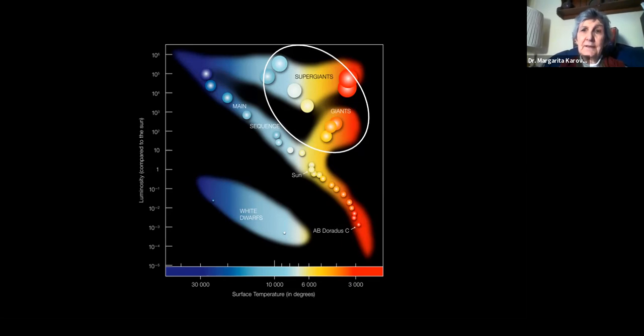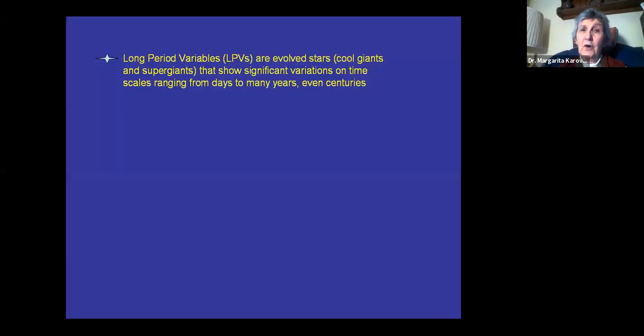These stars show variability on many scales, as the AAVSO light curves show. The variations we can see are on time scales from days to months to years, even centuries. And the database that AAVSO and other light curve databases have is extremely valuable for studying the long-term behavior of these exciting stars.